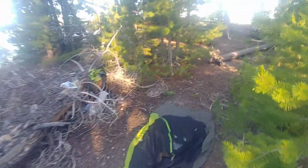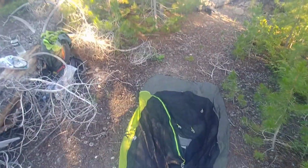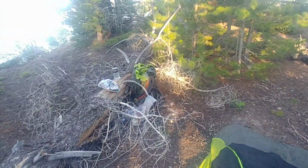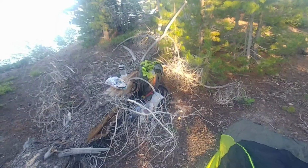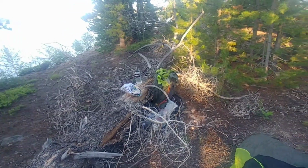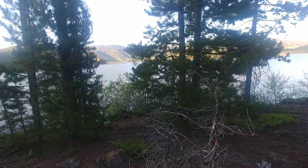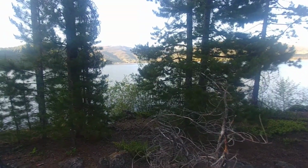So I'm going to set up camp here. Just spent a couple hours here already talking on the phone, but I will set up camp here, have some dinner, mashed potato bowl. I'll show you guys that in a minute. And then just relax and enjoy having internet in my camp and being able to talk to family and friends and knowing that I am 2.4 miles away from town.